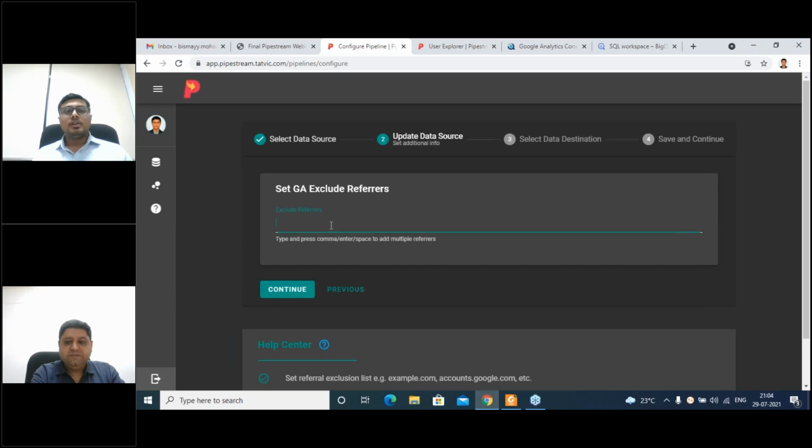I click continue. The second step out of the 4-step process is excluding referrals. Now, what is this and why is this important? Let's say you want to exclude referrals from your internal domains, like a cross domain or your subdomain, so that traffic is not reported into your BigQuery, just like you do in Google Analytics, or even, let's say, a payment domain, right? You want to stop adding that extra traffic, which is actually not the true traffic. So you can do so.